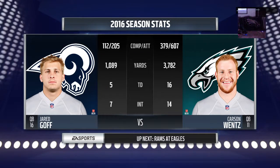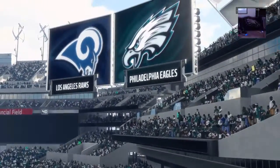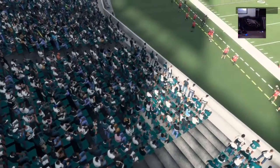Family, welcome to the NFL on EA Sports. Anticipation is mounting for today's game, and we've got two quarterbacks looking to make an impact. It's Jared Goff's Rams going up against Carson Wentz's Eagles.